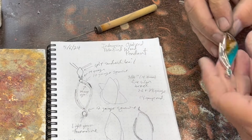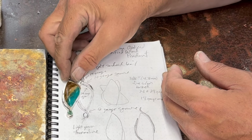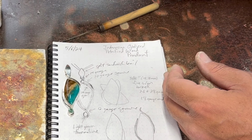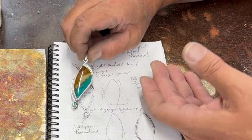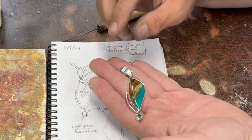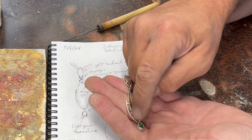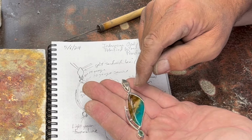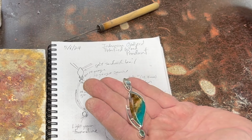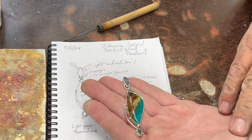Okay, so that's my finished piece. That's kind of what I was shooting for. I think that turned out really good. I'm super pleased with that. I think that's beautiful, and I hope you do too. I will do a little bit of cleanup on top of the bezels with a polishing wheel, the rotary tool, and a fine polishing wheel, and then I'll get some better pictures and put them at the end.